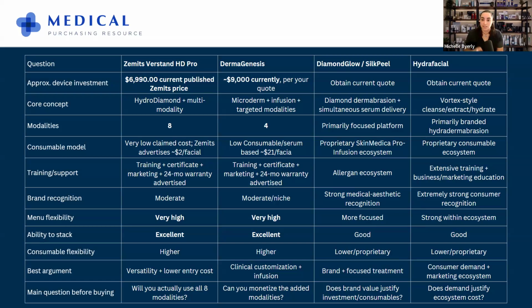For Dermagenesis, and we're going to go through each individual one, but this is a nice overlook of what these things can do, and when you're looking for a device, what kind of modalities you could see yourself doing in your practice. For Dermagenesis, I've seen the consumables for a full facial being around $21. And again, that's with dermabrasion. You have hydrodermabrasion, and that is with their serum infusion.